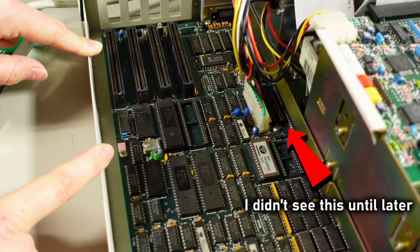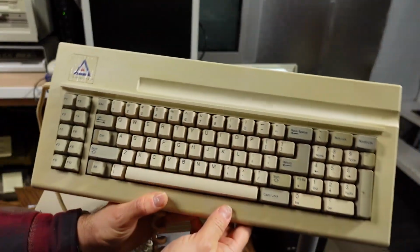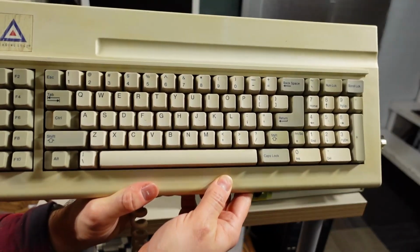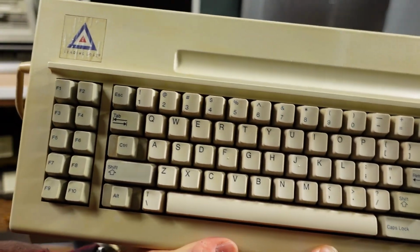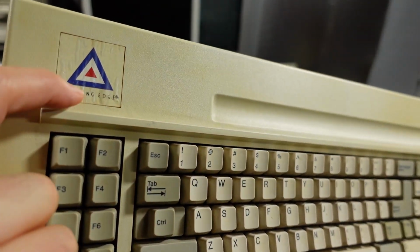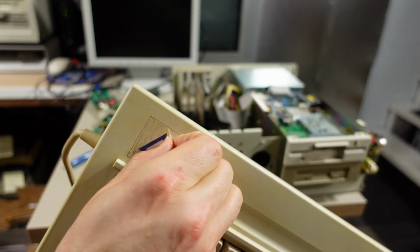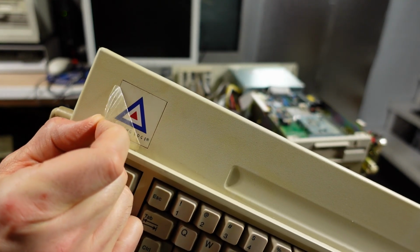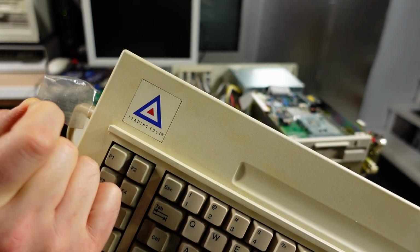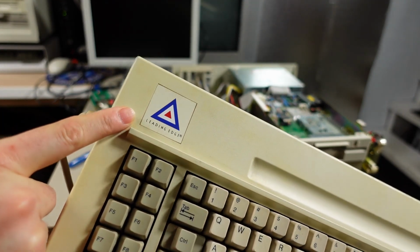It must have had an original, probably 360K controller, and I definitely need a keyboard to continue working, right? So this is the Leading Edge keyboard. Notice it also has the plastic on the sticker here. Let's see if I can get this sticker off without carnage. Oh, look at that, peeling it off. Beautiful. Yeah, the sticker underneath, it's pretty nice as well.